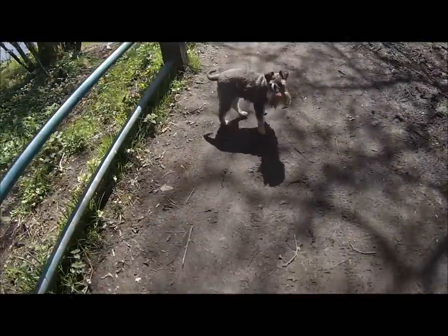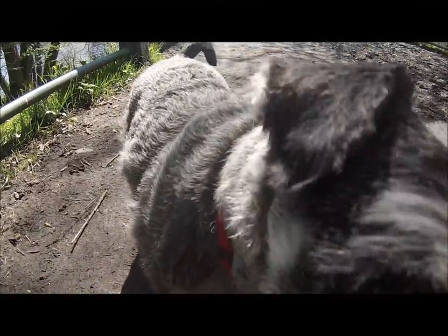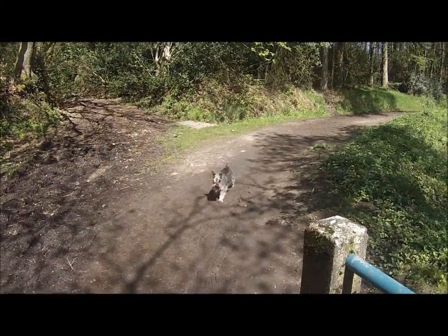Gotta wait for the other dog. Belle's here as usual. Going to say hello, Belle. Say hello to the camera. Oh, she's saying hello to me fist. That's Izzy, bringing up the rear slowly. Both doing steam train impressions.